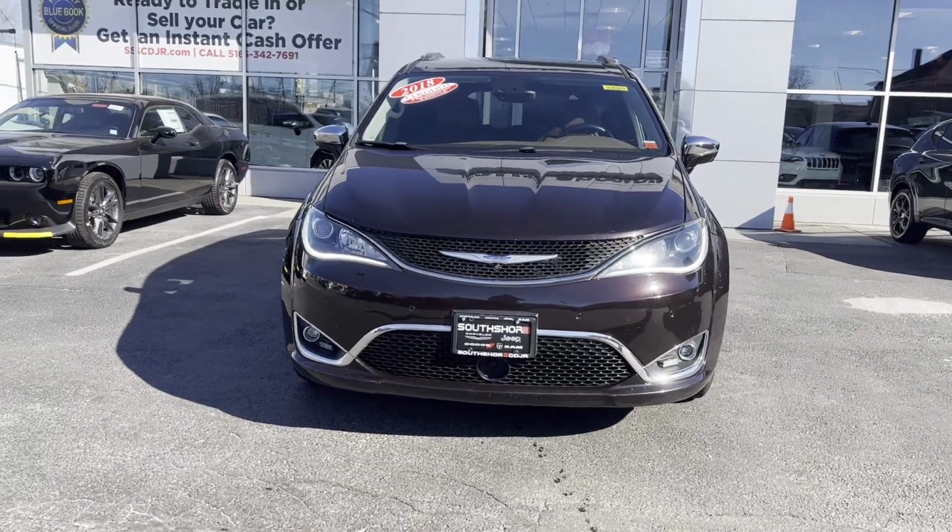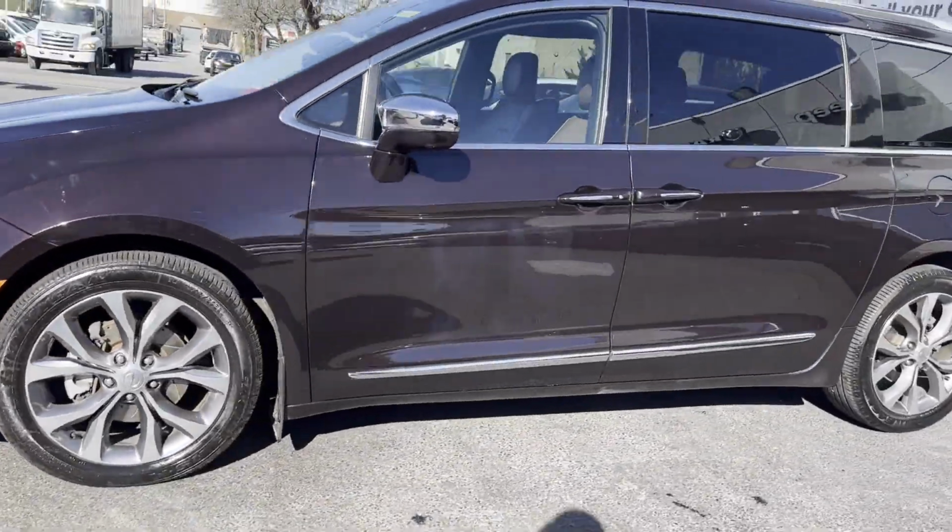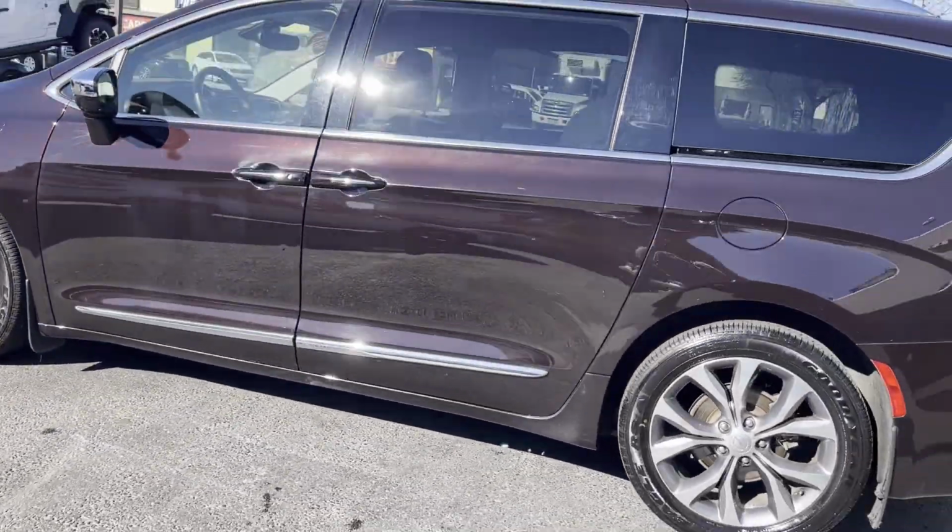2018 Chrysler Pacifica. With less than 68,000 miles on the odometer, this minivan delivers safety and comfort to its passengers.